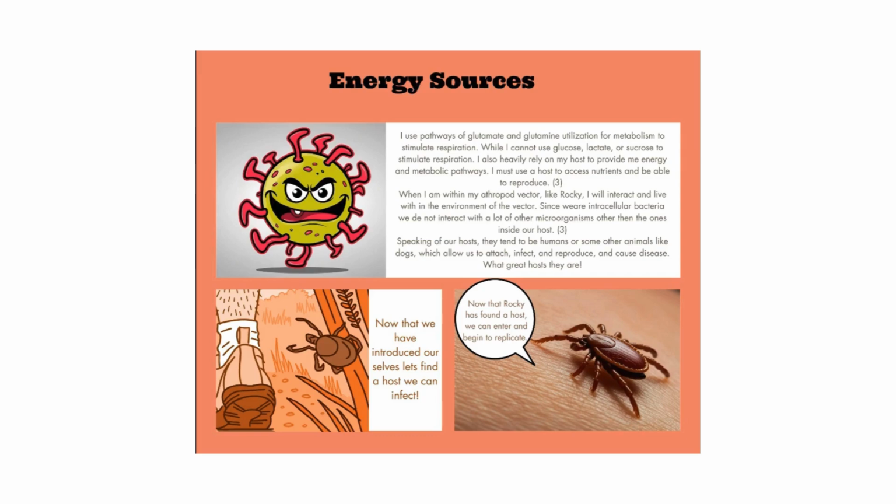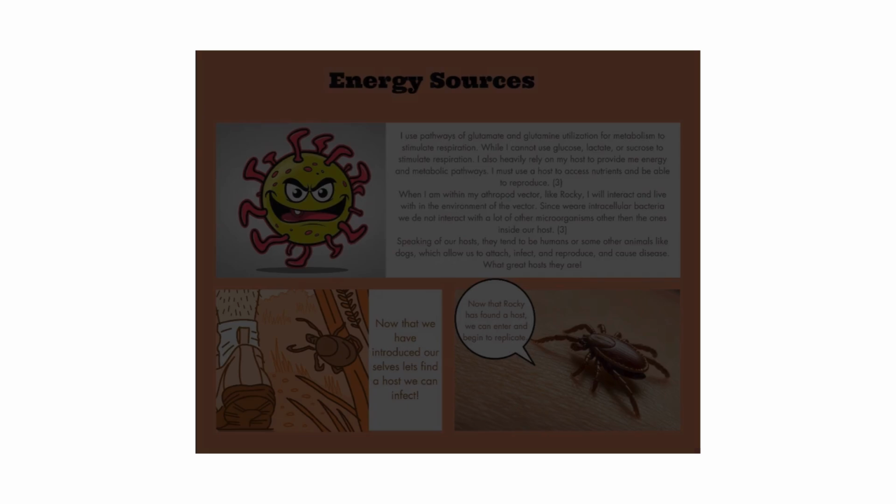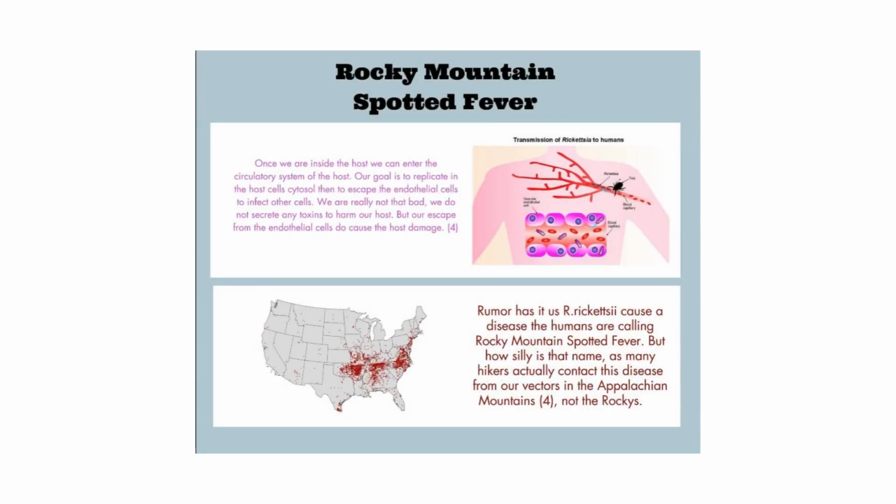Now that Rocky has found a host, we can enter and begin to replicate. Once we are inside the host, we can enter the circulatory system of the host. Our goal is to replicate in the host cell's cytosol, then to escape the endothelial cells to infect other cells. We are really not that bad. We do not secrete any toxins to harm our host, but our escape from the endothelial cells does cause the host damage.